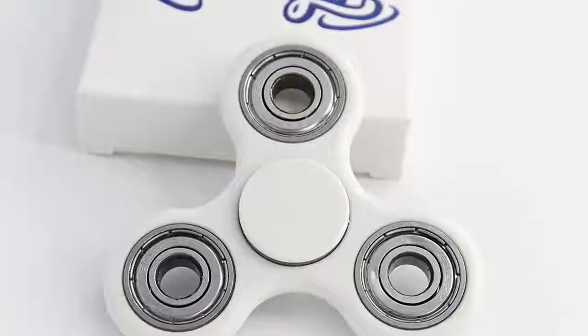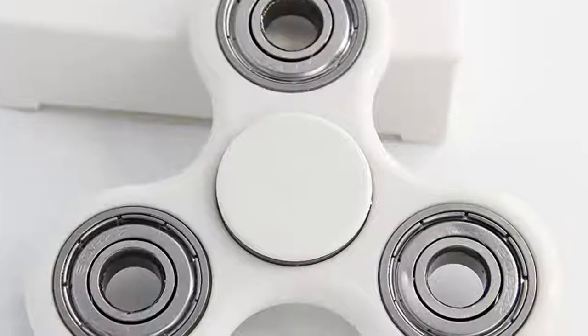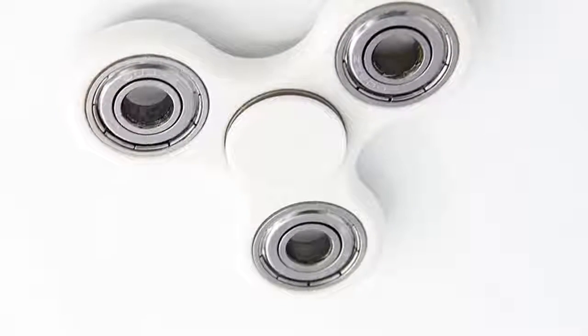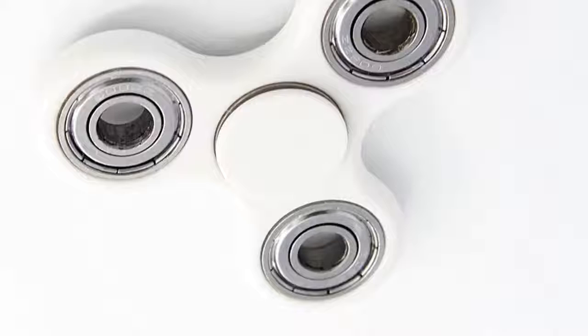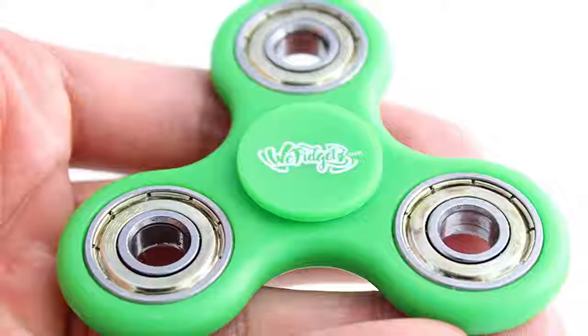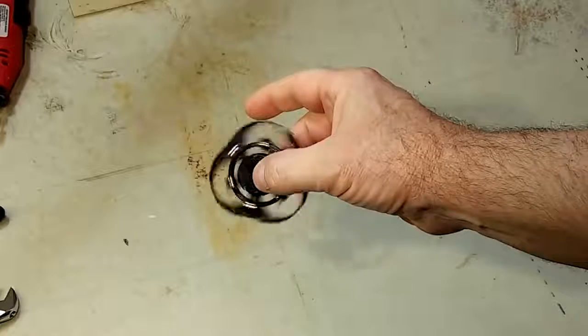WeFidget's original EDC. If you're looking for a no-frills, no-fuss entry-level spinner, then this could be the right model for you. It's modestly priced and constructed from brightly colored injection-molded plastic. A good model to test and play with before upgrading to a more sophisticated model.